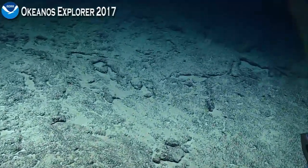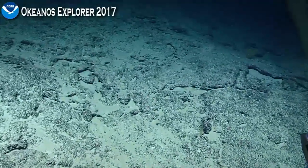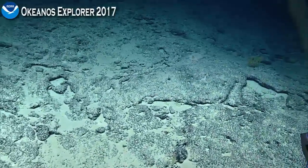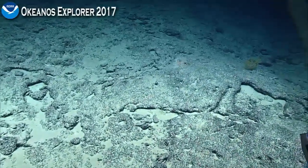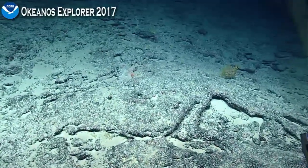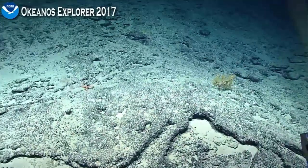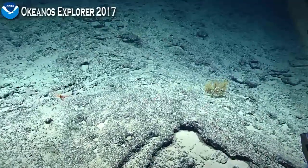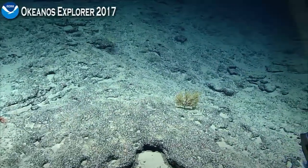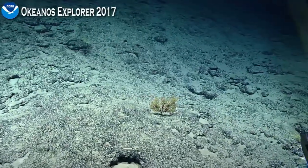So what have we got here? Looks almost like an... Oh, it's an Iridogorgia. Iridogorgia, but let's look at this yellow one to the right of it, please. Yeah, absolutely. And I think this is another one of these possible Paramuriceas. And if we could settle down for a moment and take a good long look at this, if that's possible. Absolutely.